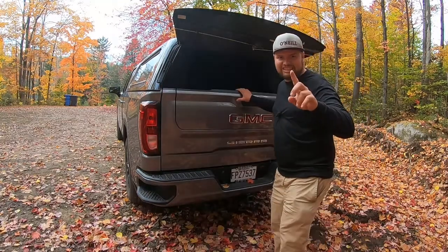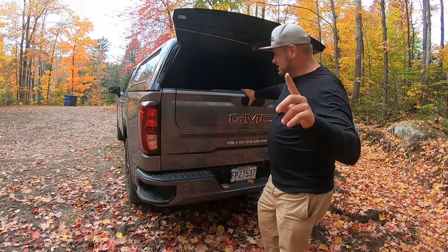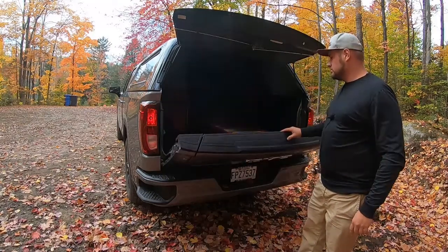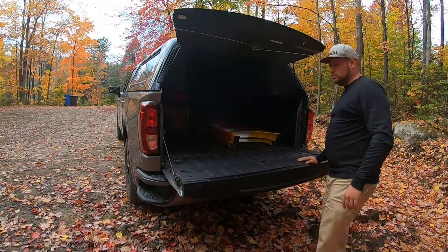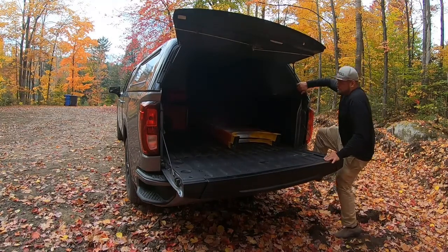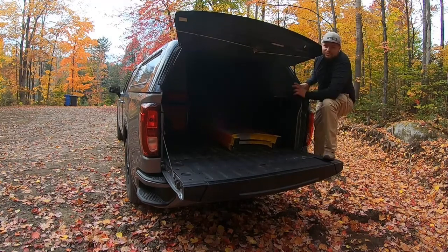Or check this out, Jen never thought about that. I got another way to get in the bed, check this out. You ready? It is 4 times shorter to get in this way.